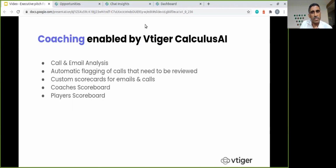Then there's a coaches scoreboard that gives the coaches a nice view of how the sales reps are doing on the different key factors. It could be talk-to-listen ratios, the mood of the call, and the talking speed, and how they are doing on the different scorecards that you have configured. Similarly, players have their own scoreboard that shows them how they are improving over time.